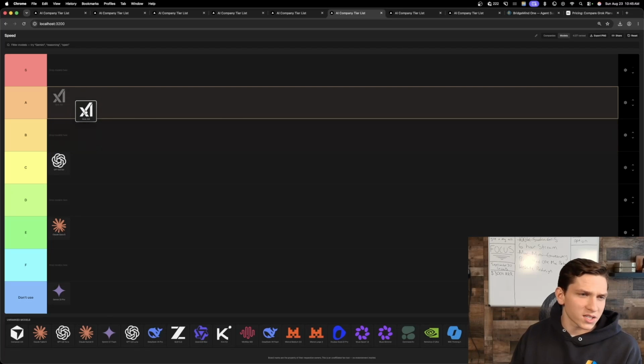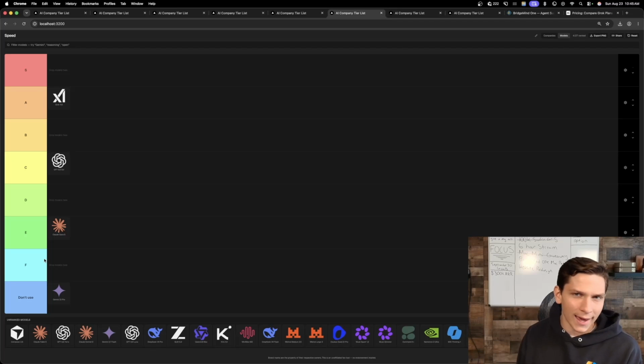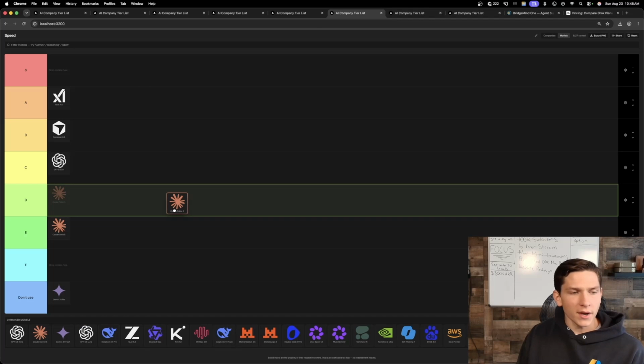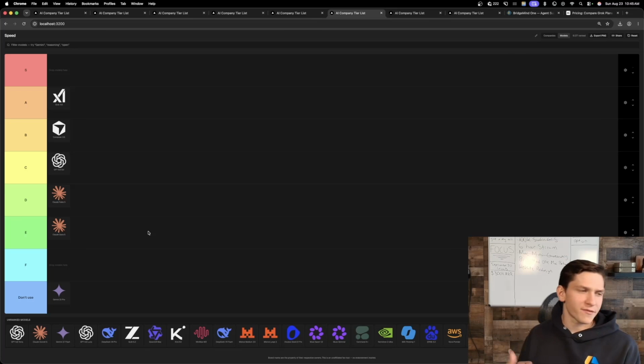Grok 4.6, I am going to put this in the A category. It's able to complete tasks very quickly and very efficiently. Fable 5 is faster than Opus 5. It's not as fast as GPT 5.6 Sol, but it's up there. I would say faster than Opus 5, still on the slower end.